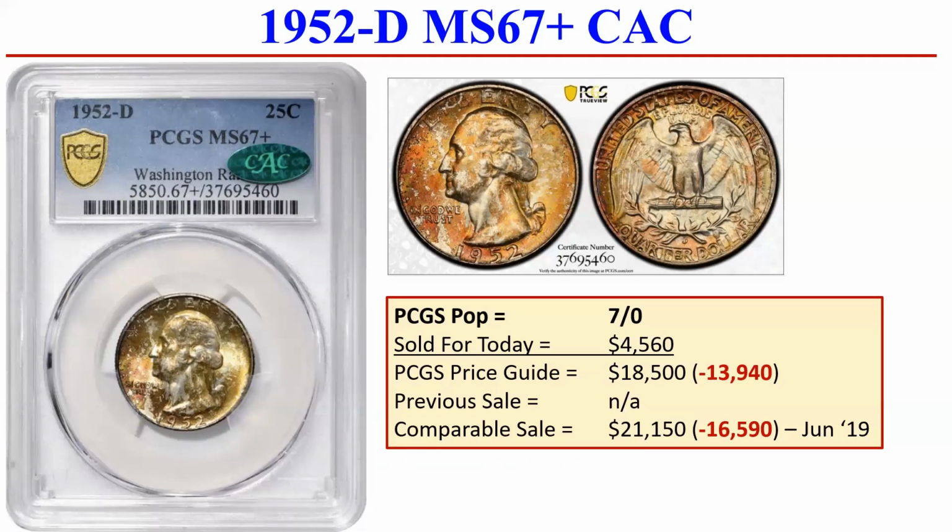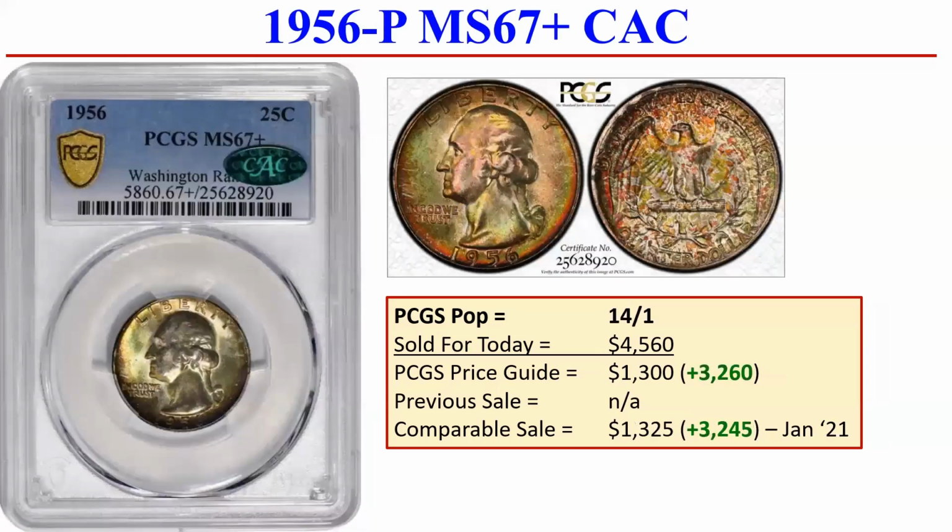That's the one trend I keep noticing, that the idea of buying grades for registry sets seems to be perhaps dying, and people are focused more on eye appeal. Eye appeal is what's winning right now. And honestly, this is not an appealing toner. And yes, it's pop 7 on finer, but oof, it sold ugly.